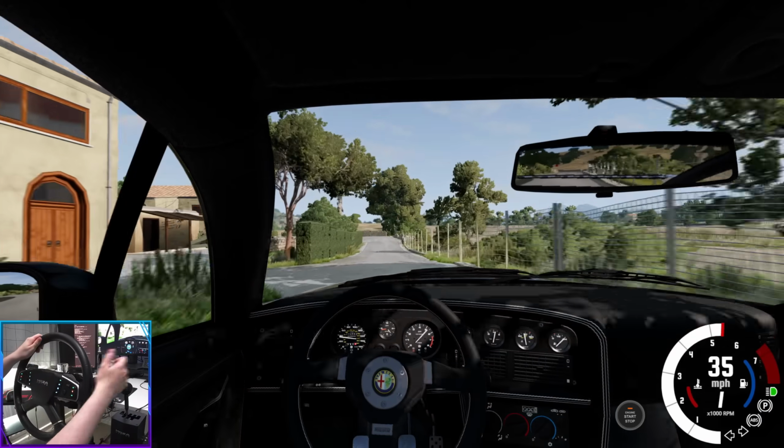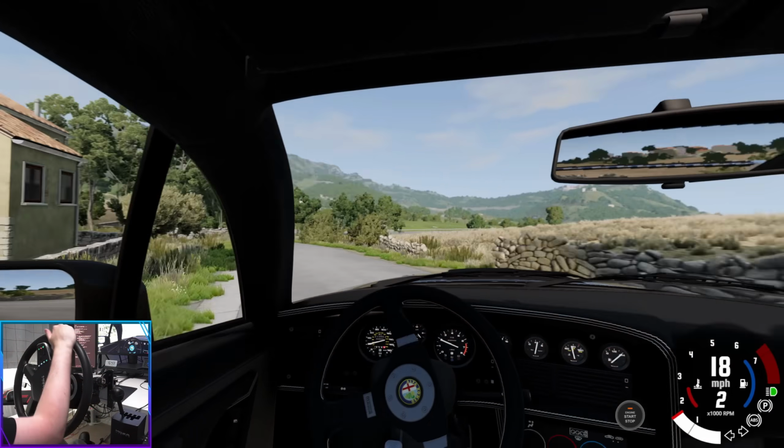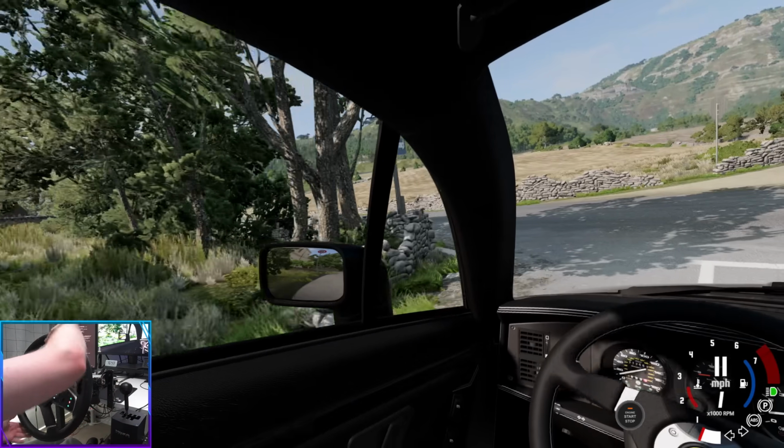Alfa Romeo followed this car up with the RZ. That's a roadster variant. That was produced between 92 and 94. So this car, 35 years old, was very controversial at the time. But I'm interested to know your thoughts.